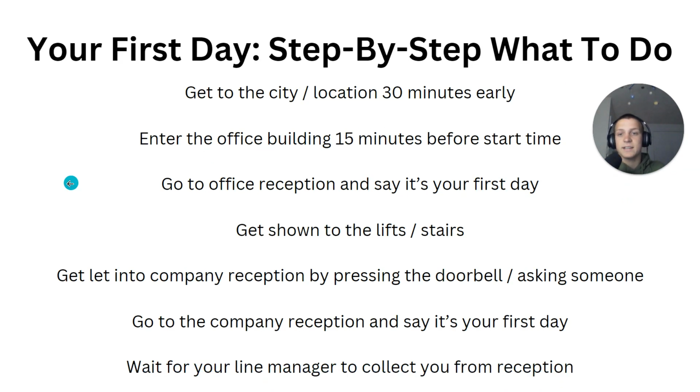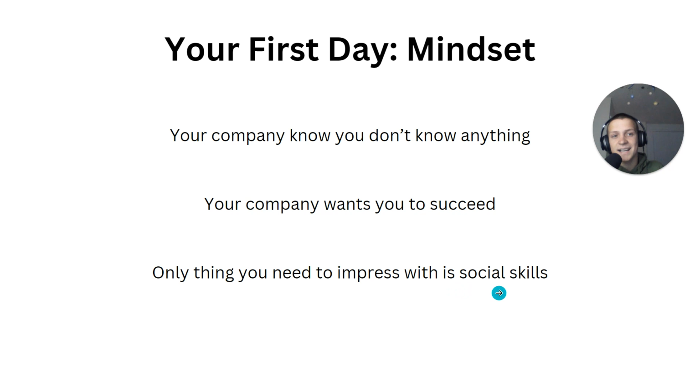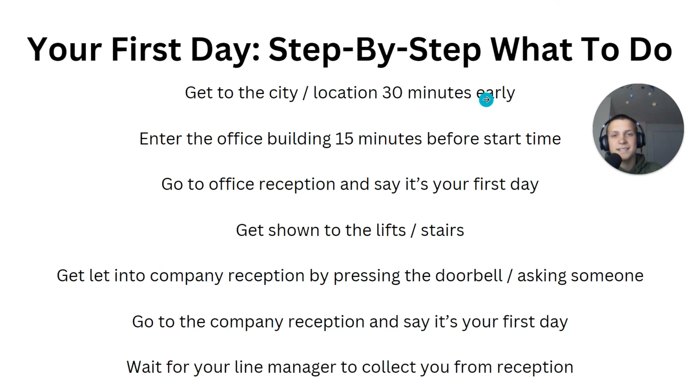So in a second, I'm going to get to some tactics, like how exactly to impress with social skills during the day. We'll get to those in a second. But just before that, I'm going to do a step-by-step of what to do. Now this section is going to seem kind of stupid, right? Because I'm going to go into ridiculous detail on exactly what to do on your first day.